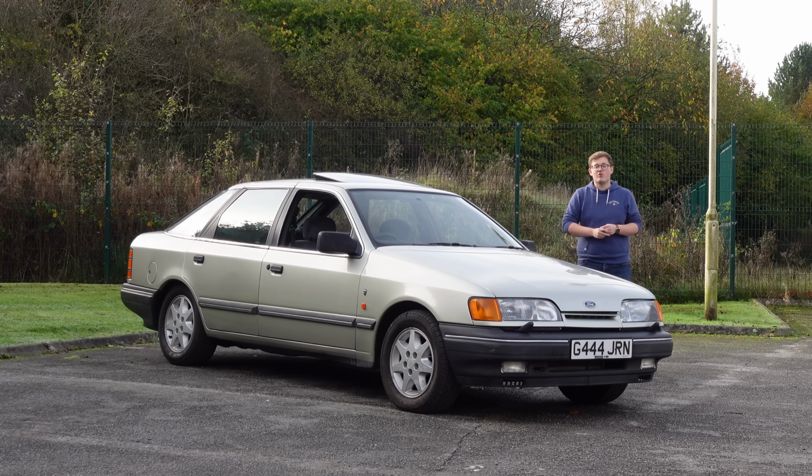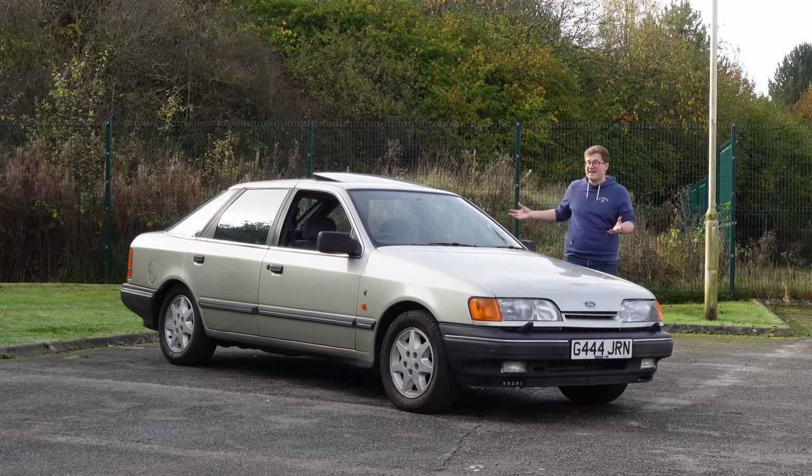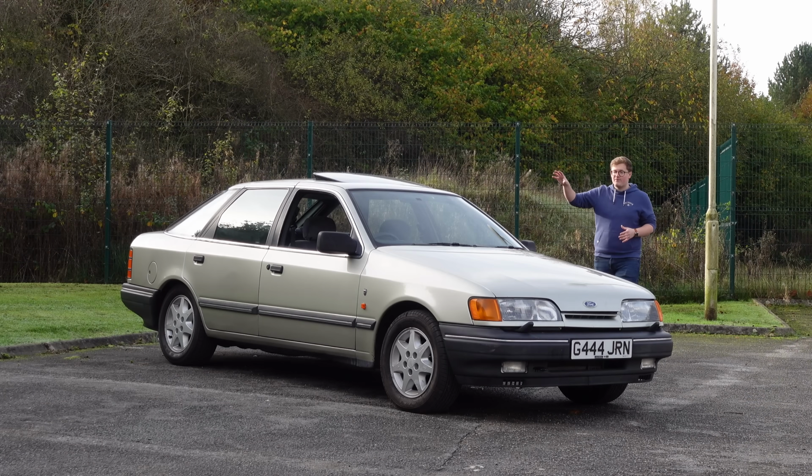And so when this car was launched in 1985, it was a very important car for Ford, one that I feel a lot of people disregard or forget about in the wider history of Ford. And of course, it was the second to last generation of big Ford executive saloon. Though of course in this case, it's not a saloon, it's a hatchback, borrowing that aero silhouette and 2-box hatchback, kind of notchback shape of the earlier and smaller Ford Sierra.